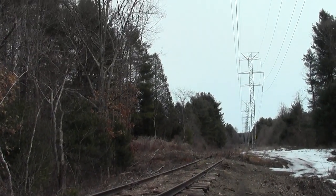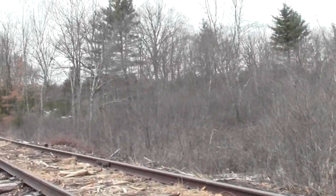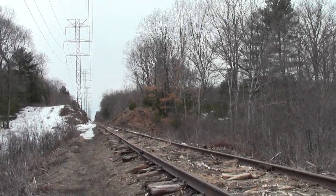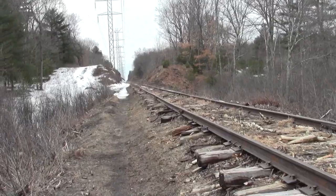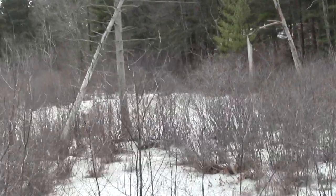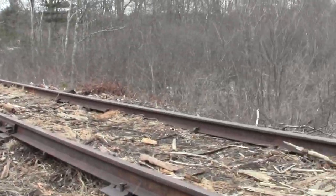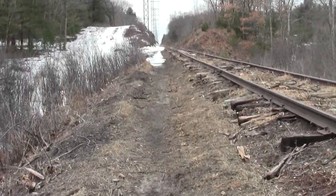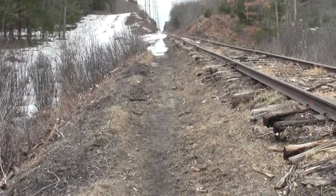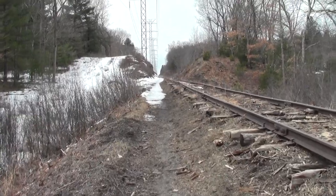Our way to Waltham, and this eventually goes to Northampton. It was a pleasant little wetland frozen over down below. And another cut lying just ahead.